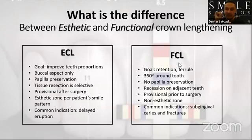And in most of the crowns that need to establish a ferrule effect, we should have this ferrule all over the teeth. While in aesthetic crown lengthening, in which you have natural tooth structure, full natural tooth structure, most of the time the cutting will be only on the labial. And the cases in which we need to have a ferrule effect, we need to cut 360 degrees.